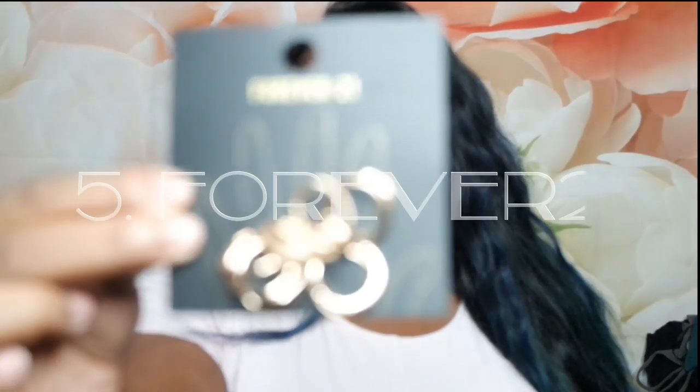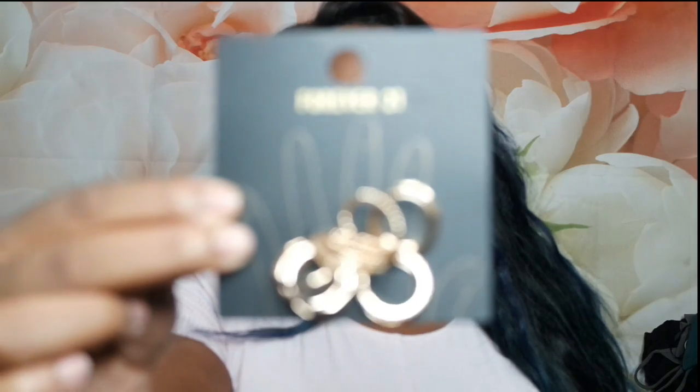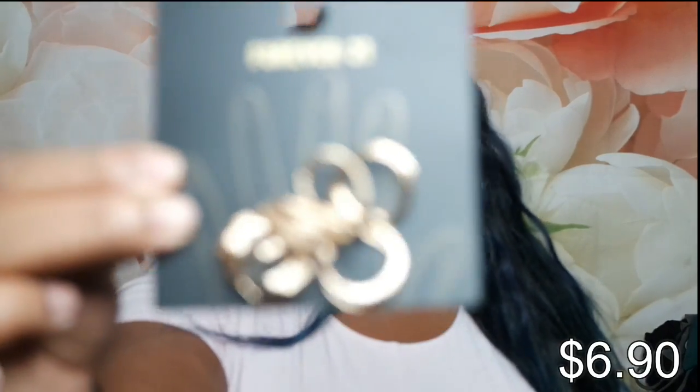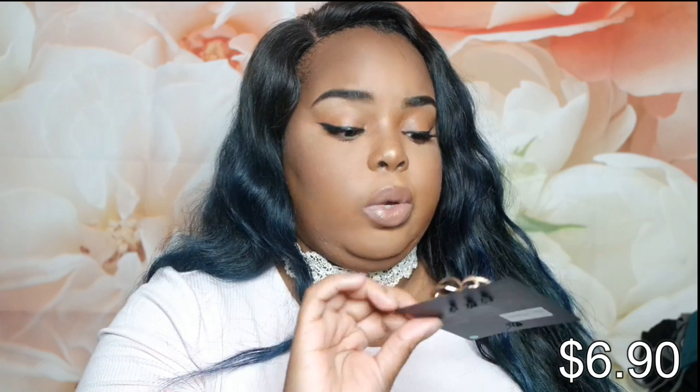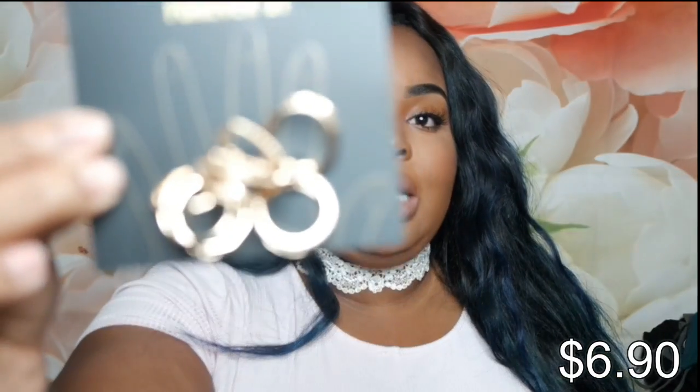So I got this ring set, and they were $6.90, and these were bought in store. So yeah, actually it's not 8 rings, it's a size 8, and it's like 12 rings for about $7. So that's not too bad.